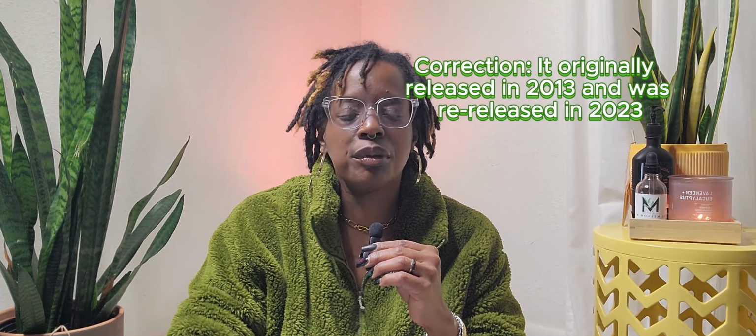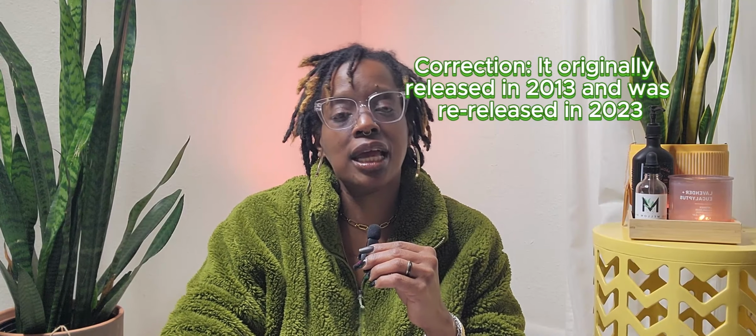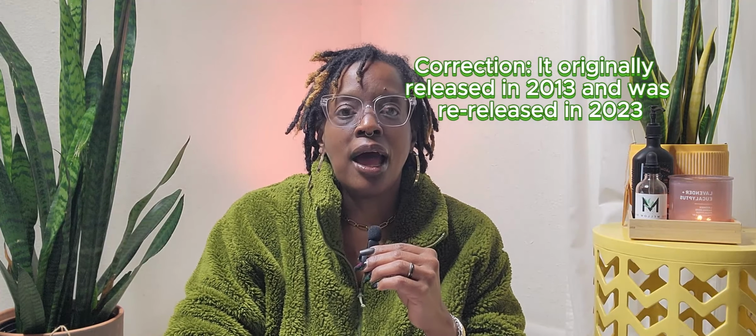So Jo Malone Ginger Biscuit actually came out in, I believe, 2023. I'll put some information on the screen, but I believe it was 2023. It was a limited edition release, and then it didn't restock because it was limited edition. So I had heard about it, but since I wasn't really into Jo Malone, I tried so many of them and just was like, this just really isn't me. I didn't really blink twice at it, but it was re-released this year.